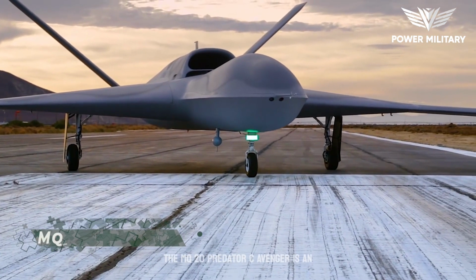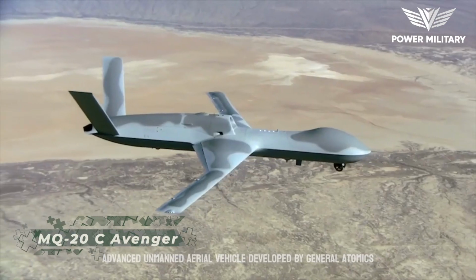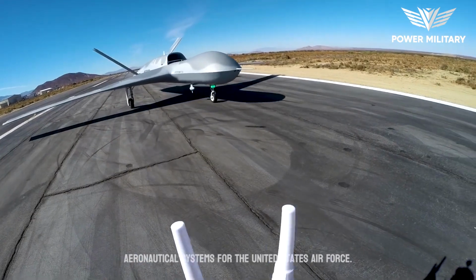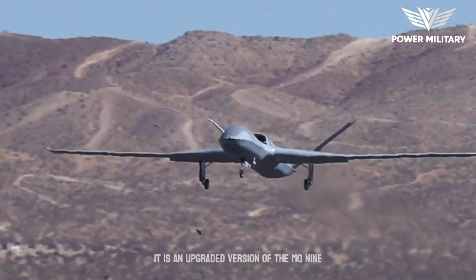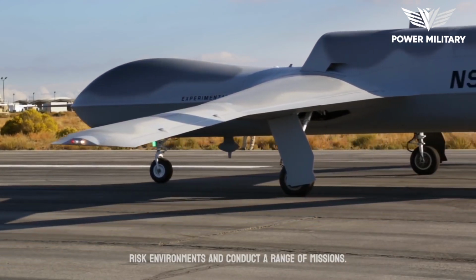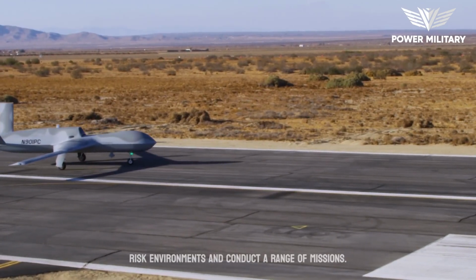The MQ-20 Predator Sea Avenger is an advanced unmanned aerial vehicle developed by General Atomics Aeronautical Systems for the United States Air Force. It is an upgraded version of the MQ-9 Reaper drone and is designed to operate in high-risk environments and conduct a range of missions.